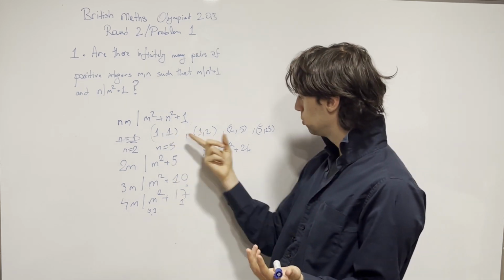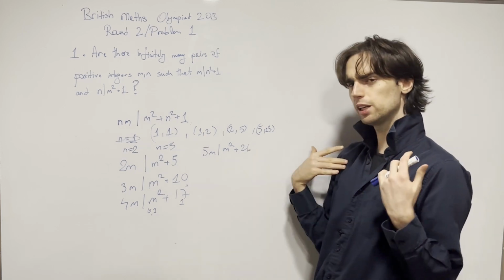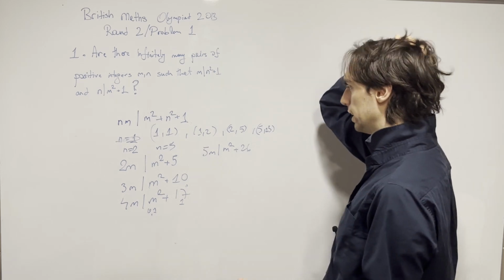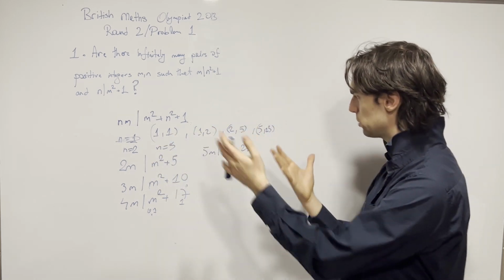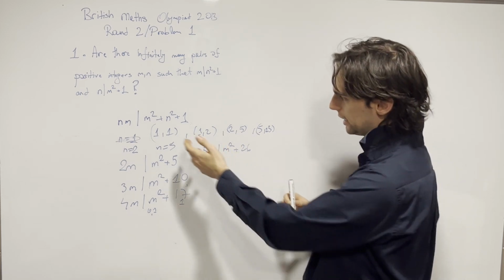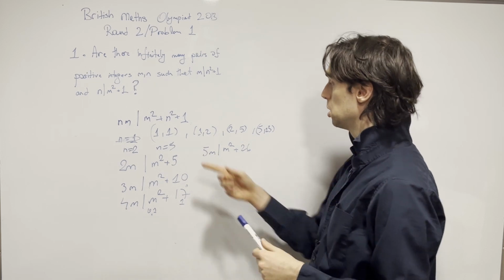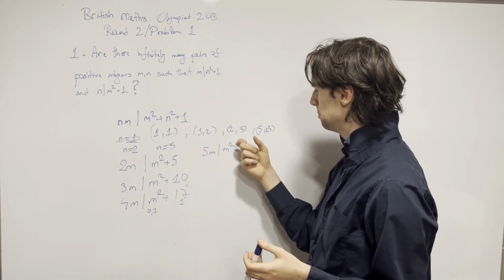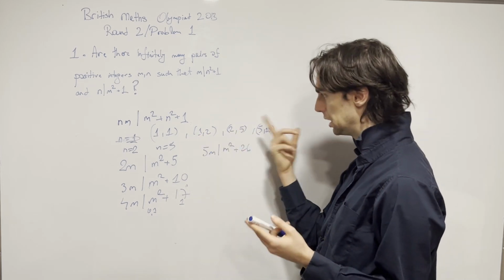So we have 1, 1, 1, 2, 2, 5, 5, 13. We're not looking for all the solutions to this, we're just looking for some. But once we have a solution, can we have other solutions? Like, what is a relationship here? For example, from here to here, this is like 2 times 1 is this. But then from here to here, how do I get from here to here?